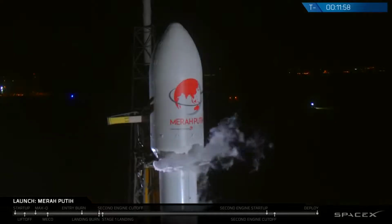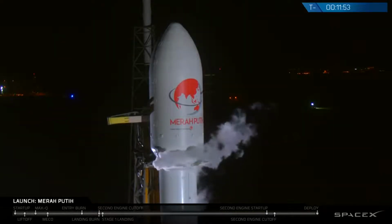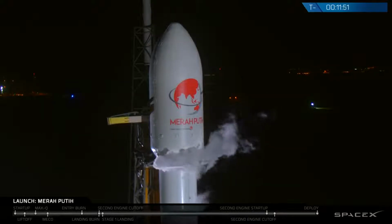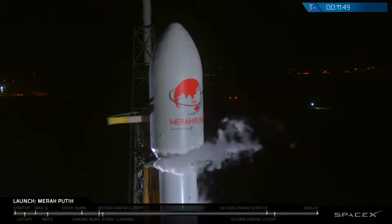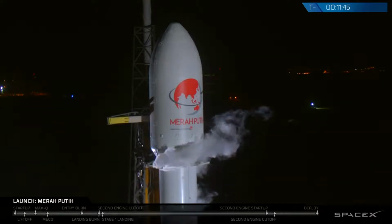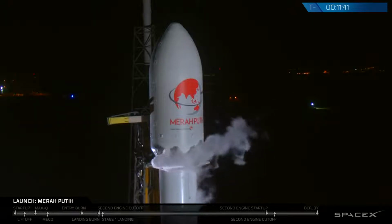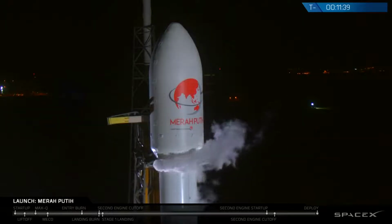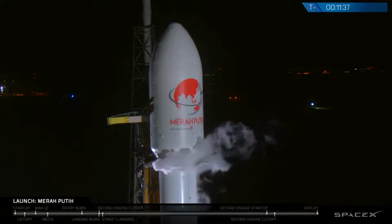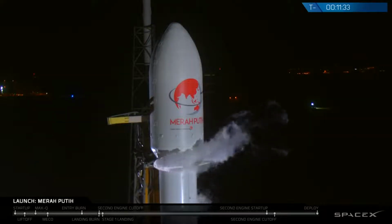Now, on the very top of the rocket, as you can see here, this conical structure, this is the payload fairing, and safely encapsulated within it, the Merah Putih satellite. This is what protects the payload from aerothermal loads and heating and contamination upon ascent. However, once you reach that vacuum of space, we're going to jettison the fairing as Stage 2 continues its journey to orbit. Note that we will not be attempting recovery of the fairing today, as the recovery vessel, Mr. Steven, is out on the West Coast.